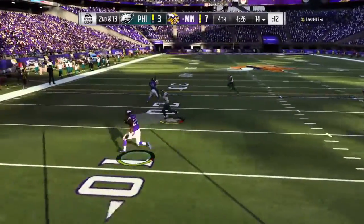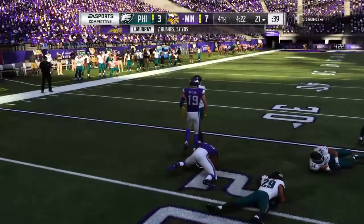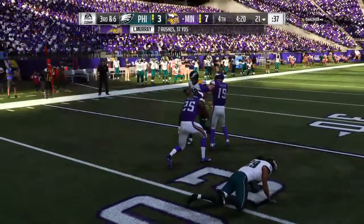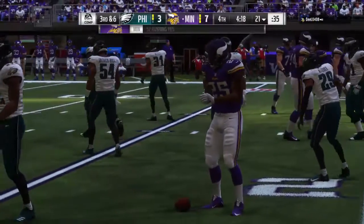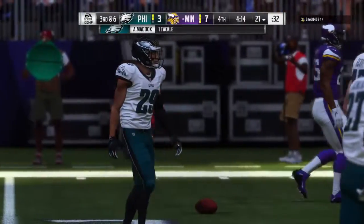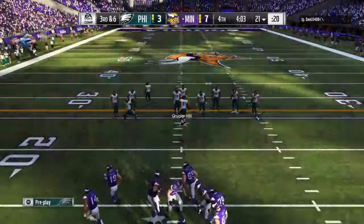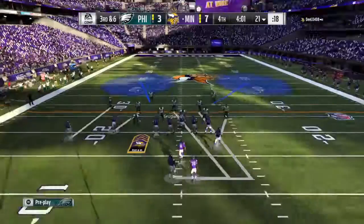That was 2nd down run for Murray. And he'll use his blockers to get this up over the 20 to the 21. It's a 7-yard pickup. They'll be looking now to 3rd and 6. The 4th quarter here, they've got the lead. They want to keep it on the ground. That's what they're doing. Smart football. Keep the clock grinding. Keep it going.